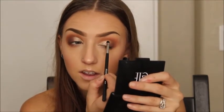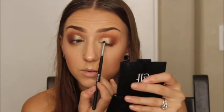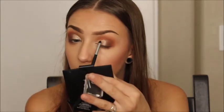I haven't been able to find a shadow that this glitter works really well under, but this looks good. And the way Wet n Wild made this glitter is really nice because it's sticky, so you're not going to get any fallout with it.